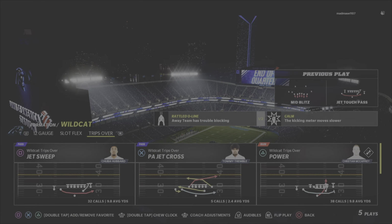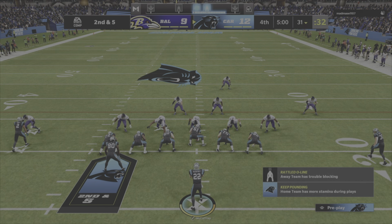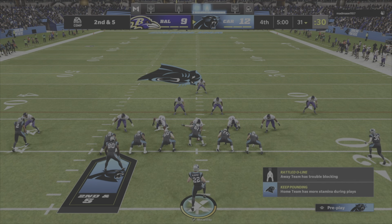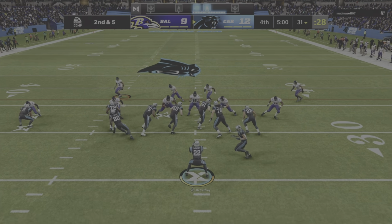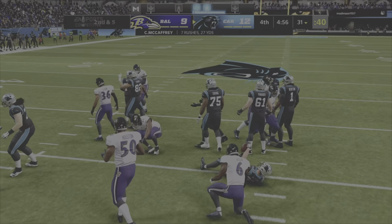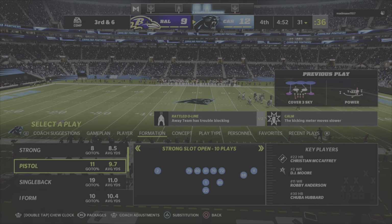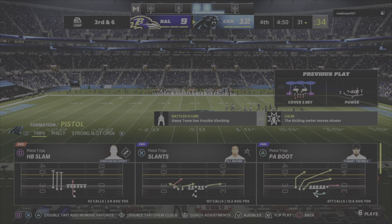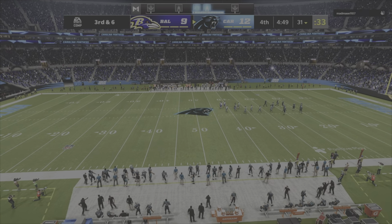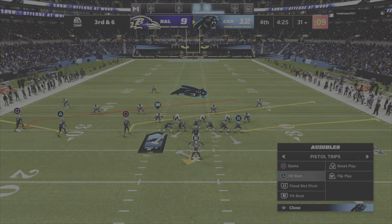And that is going to do it for this 3rd quarter of action. And nothing doing. He's immediately taken down at the line of scrimmage. No gain on the play there, so they're left with a 3rd down and 6. Now, obviously, that's some good work there defensively, being able to stop them and bringing up a key 3rd down.